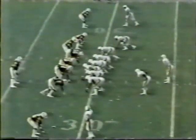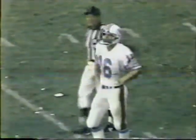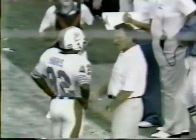Eddie Hill in the offensive set. 6 men in the secondary. Incomplete. Pattern was cut off by Duriel Harris. He ran into double coverage, cut the pattern off, and by that time the ball was already in the air. Exactly. A lot of people may think that the quarterback is at fault there.